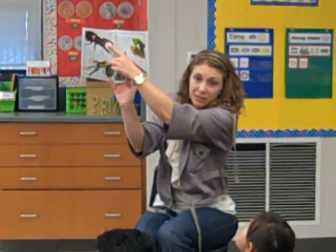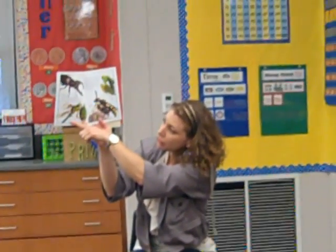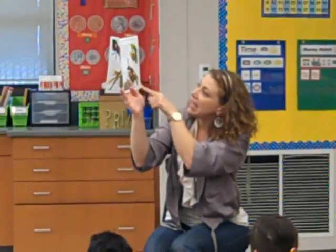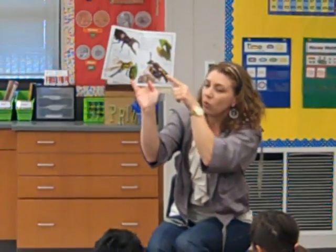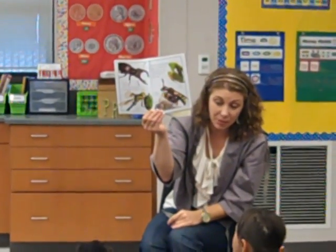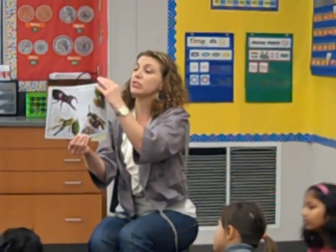We have a stag beetle. We're going to read the captions, or the labels. A dragonfly, a praying mantis, and a beetle hunting wasp. So they're kind of also giving us a preview of some of the bugs we're going to read, we're going to learn about. Their author's going to teach us about.